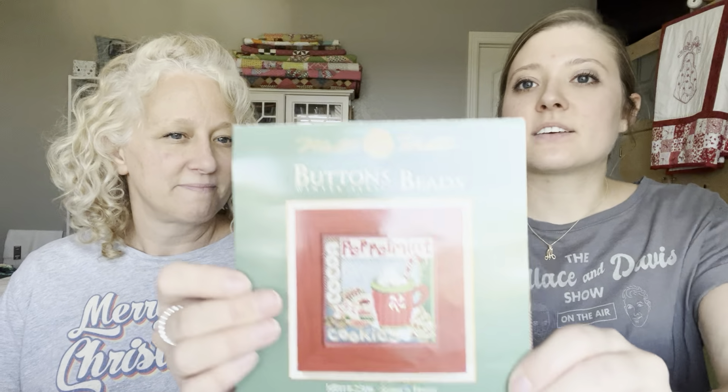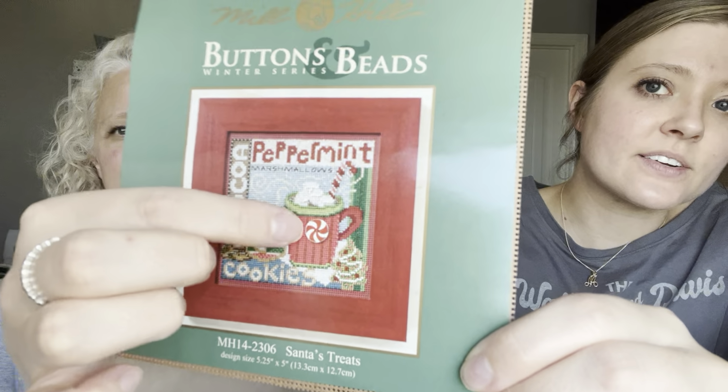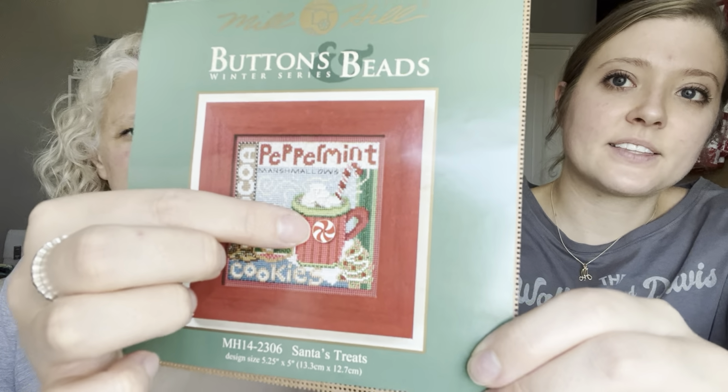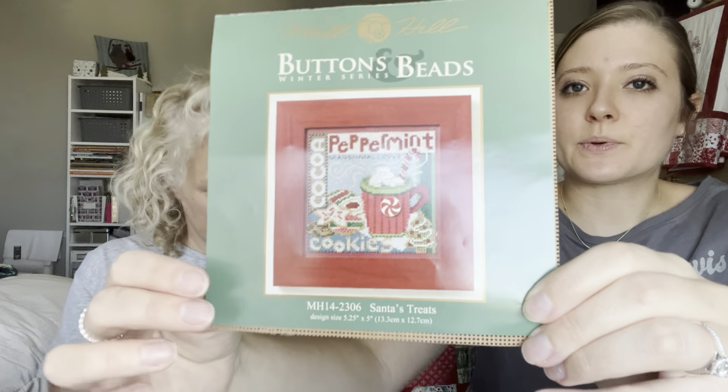Okay. My next one is called Santa's Treats, and it is actually a Mill Hill kit. I'm a big fan of these Mill Hill kits, and I thought this one was so adorable. This little peppermint here is actually a button that they give you in your kit. I believe it's in my little bag here if you want to find it.